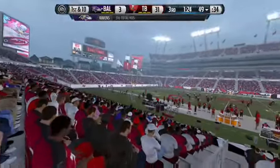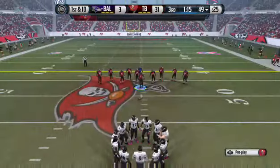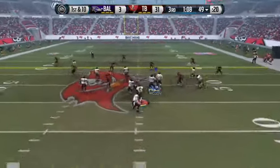You're down big in the second half. All you can do, just keep picking up those first downs. You hope it leads you to a score, and then you play the game from there. After the long gain, let's see what they do here.